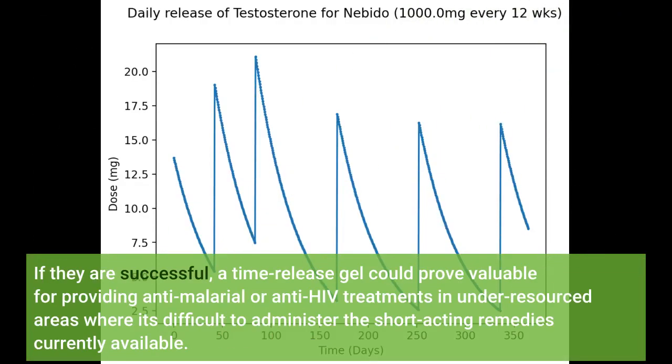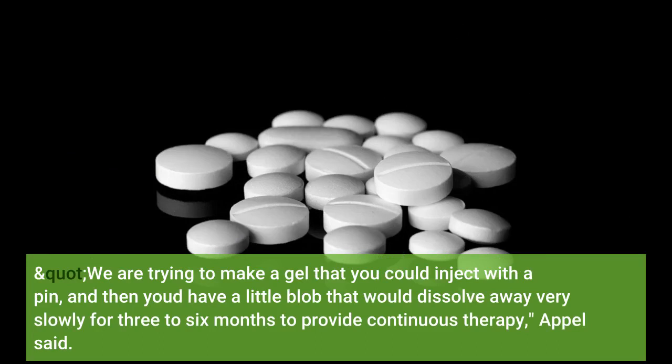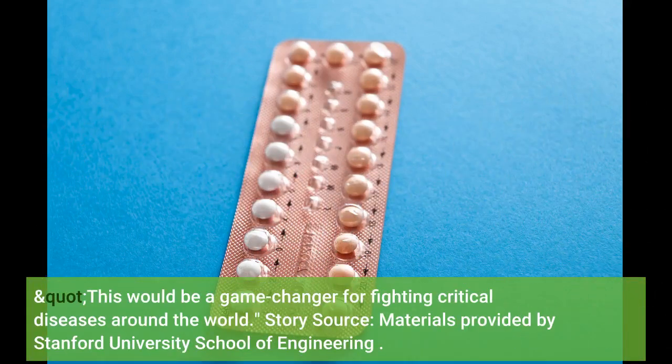If they are successful, a time-release gel could prove valuable for providing anti-malarial or anti-HIV treatments in under-resourced areas where it's difficult to administer the short-acting remedies currently available. "We are trying to make a gel that you could inject with a pin, and then you'd have a little blob that would dissolve away very slowly for 3 to 6 months to provide continuous therapy," Appel said. This would be a game changer for fighting critical diseases around the world.